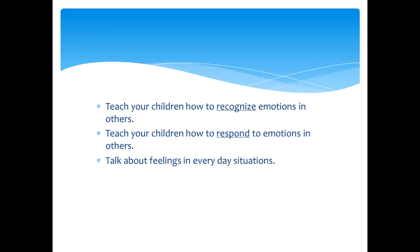So these are all some simple skills that are needed in teaching your child to be compassionate toward others. First, teaching your child how to recognize emotions in others. This includes everything from recognizing how facial expressions relate to emotions, to a person's voice tone, how they act, all of those cues that allow us to understand how a person may be feeling.